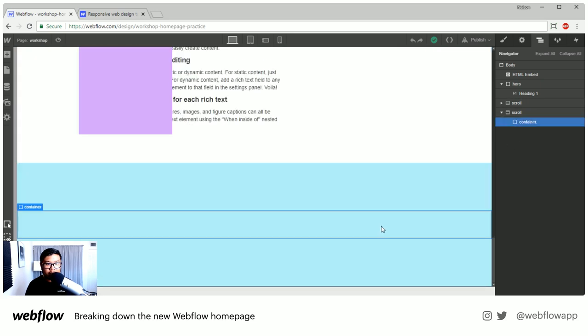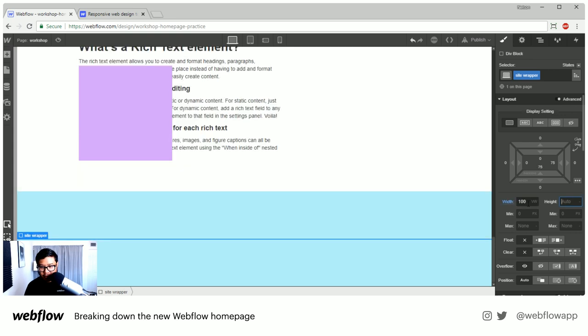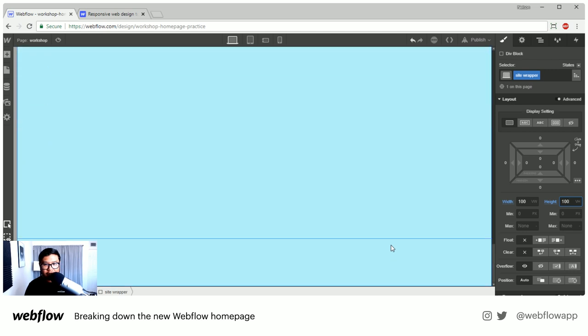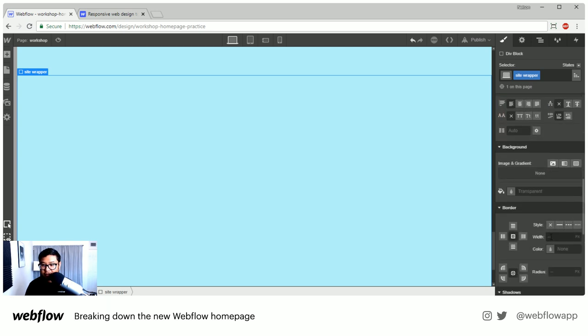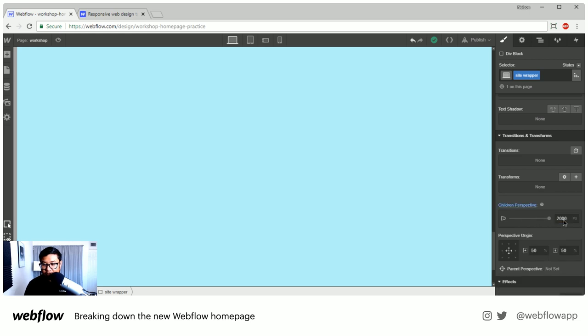Okay, so let's go ahead and this one has the sticky to it. And this one right here is going to have a site wrapper. Let's make it full width and full height, so it takes up the whole width and height of the viewport. And this is going to be relative because we're going to fix all the sites to this. The children of this element are going to be 3D, so we're going to set something crazy, like 2000, for the children perspective.